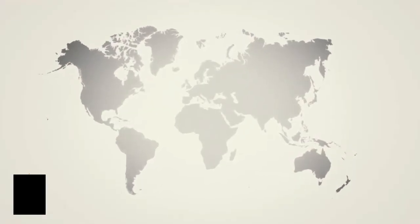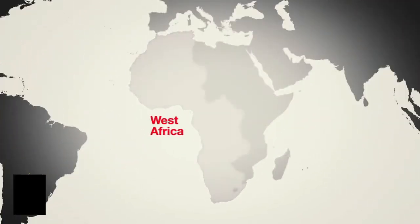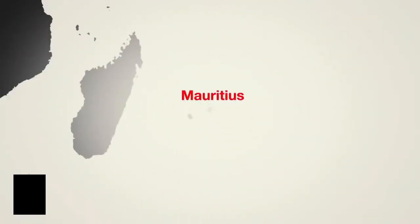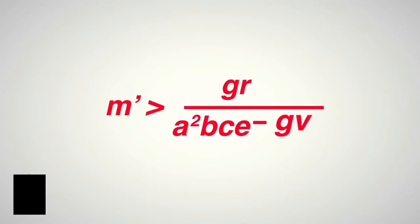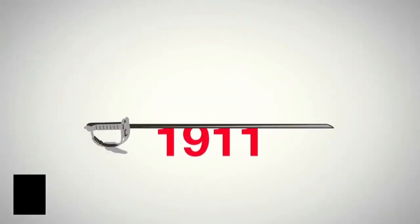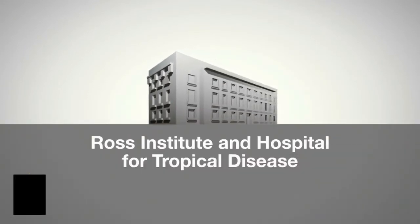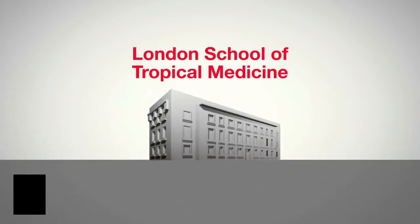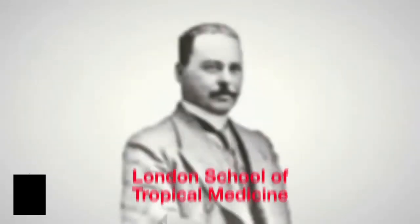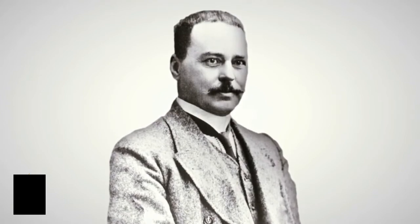After his discovery, Ross went on to lead malaria prevention work around the world, including initiating programs in West Africa, the Suez Canal Zone, Greece, and Mauritius, where he developed a groundbreaking mathematical model to study the distribution and causes of the disease. Ross was knighted in 1911, and the Ross Institute and Hospital for Tropical Disease was founded in his honor. The institute was later absorbed by the London School of Tropical Medicine, which continues to work on improving healthcare worldwide. In 1902, Ross became the first Briton to win the Nobel Prize for Medicine.